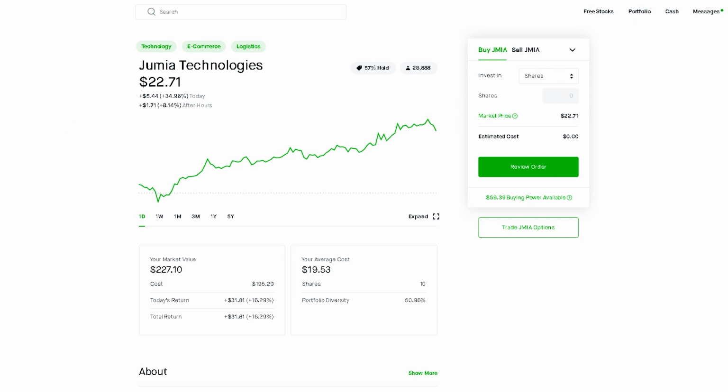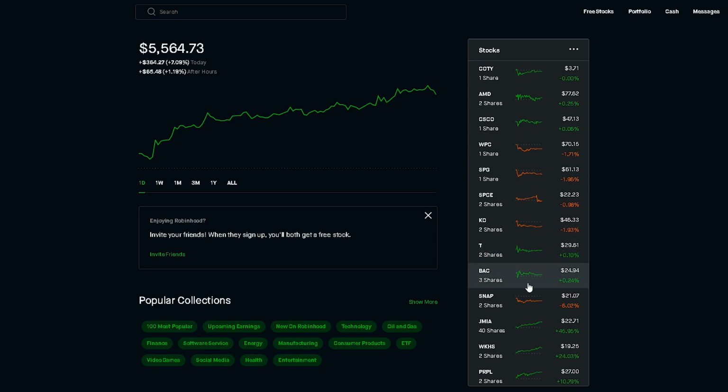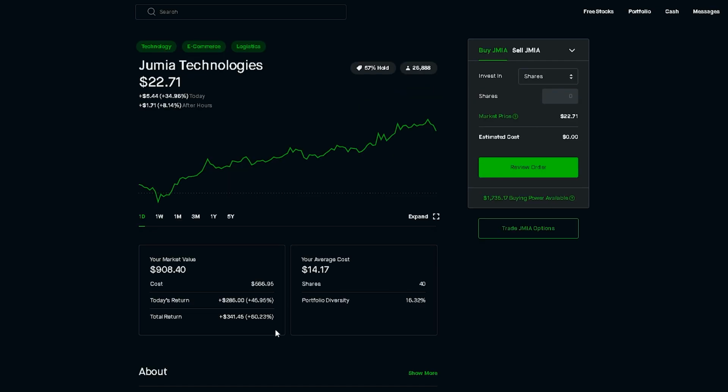I do own 40 shares on this account, as we can see here, and I am currently up pretty big on them. I originally bought 20 at around, I don't know, $13 or something, and another 20 when it was like at 14, 15. I don't exactly remember, but I'm up 60% on it already. I've held it for only about a week and I'm making $341 of total return, which is phenomenal.